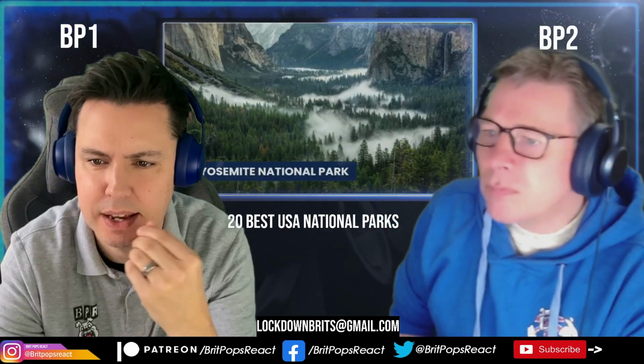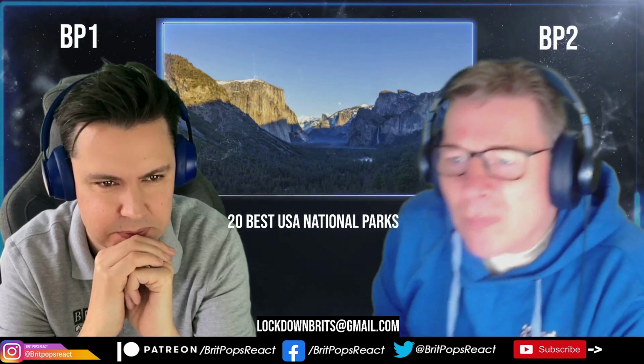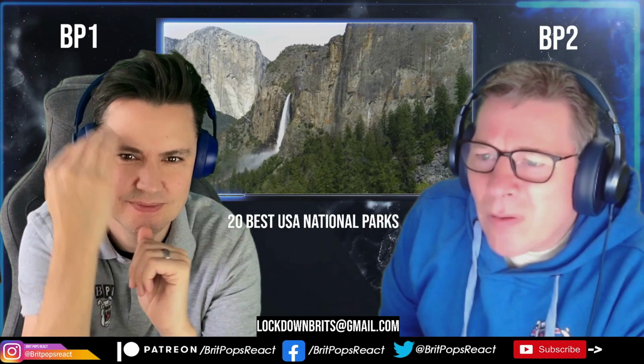Next we have Yosemite National Park. Oh, Yosemite. This is a beautiful park and one of the best national parks in the USA. Visit Tunnel View for an easy, accessible, panoramic viewpoint. Then head down the road to Bridal Veil Fall. Yosemite Falls, the tallest waterfall in North America, yes, but also get great views from Cook's Meadow.